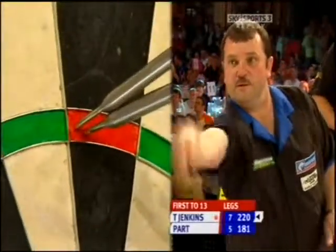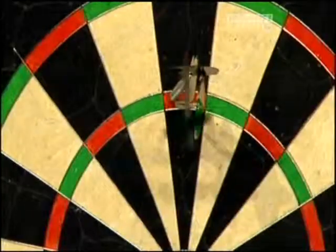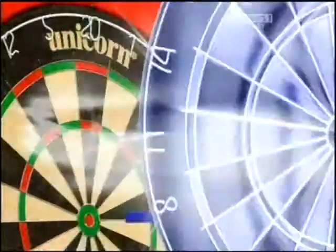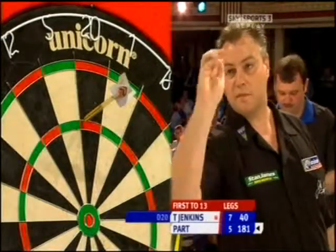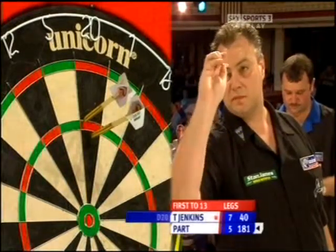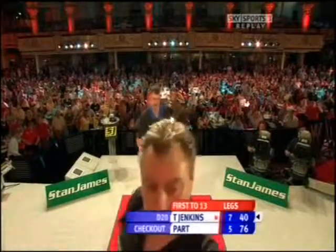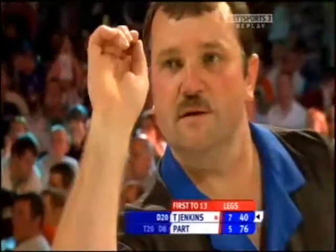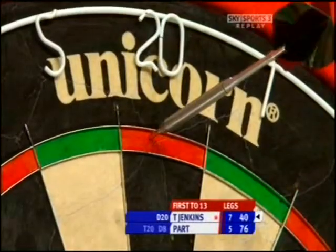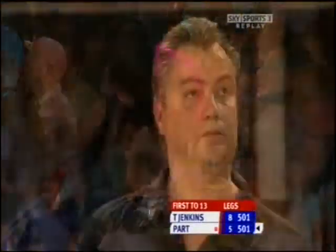Well, brilliant. 180 would leave him tops. Absolutely brilliant. Fantastic stuff from Terry Jenkins. The crowd are on their feet, and so they should be. Jenkins just finding an extra gear. He's had 2 180s in this leg, and he wants double top to stretch his lead to 3 legs, 3 clean shots at the double. Only needs 1. Jenkins on a roll.